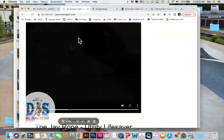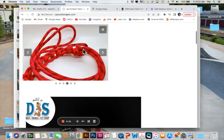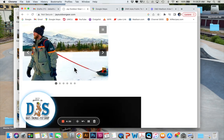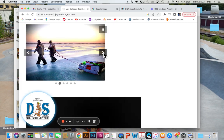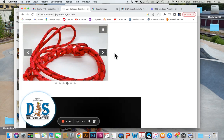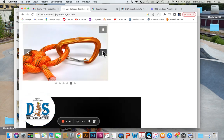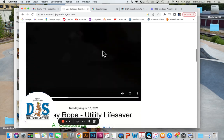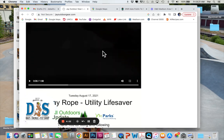I have the website here. You can see some pictures here. Use it to tow your sled out comfortably around your shoulders. You can modify it so two people can tow a sled. It's held together by these carabiners, and so while having something to tow a sled out is great, it also doubles as a toss rope in the event that somebody goes through.